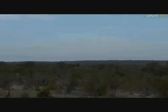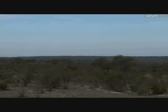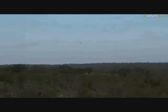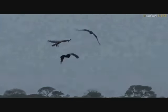Oh, coming off the ground. What was that? Oh, it's a lesser spotted eagle. It's that dark one. Flying low, going up now. Oh, there's going to be a bird fight. Here we go. So that eagle just came off the ground. It's the first lesser spotted eagle I've seen this year.